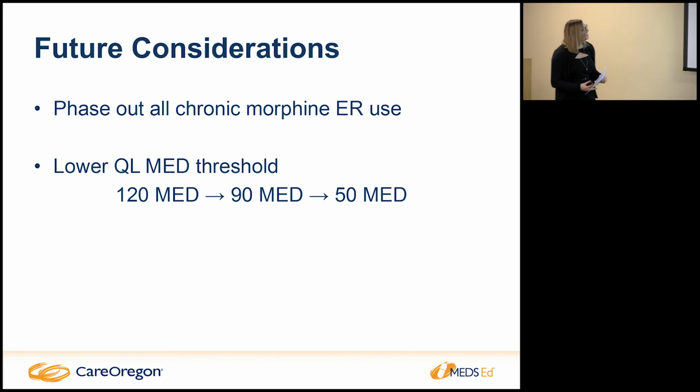So some of the future considerations are to phase out all chronic morphine ER users. So like I said, these formulary changes are only affecting and preventing people from getting on the new starts on these medications, but we haven't gone back and retrospectively taken off the people who have already been on them previously. So that's a hopeful thing in the future that we'll go ahead and do.